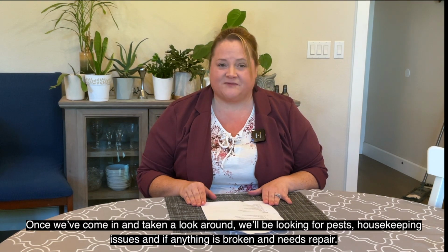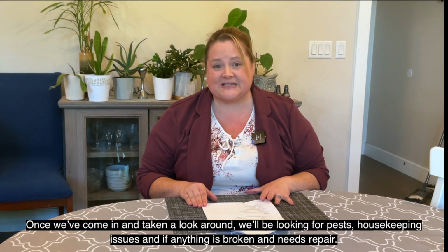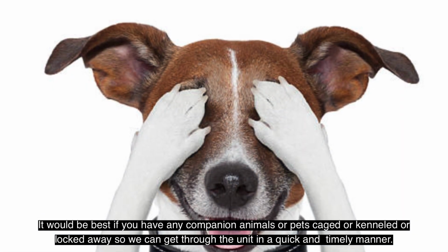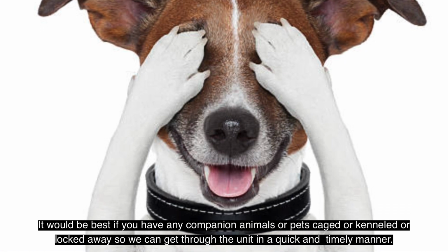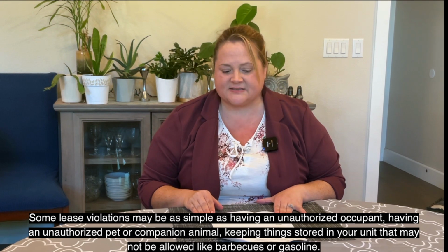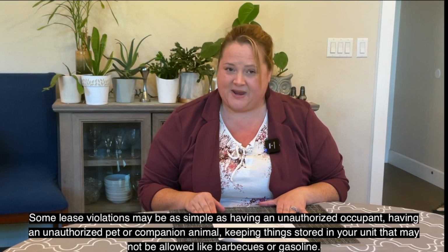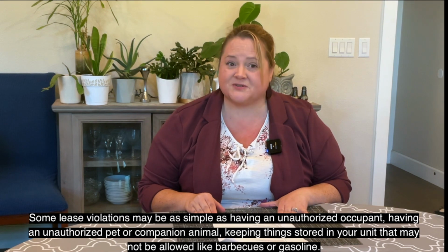Once we've come in and taken a look around, we'll be looking for pests, housekeeping issues, and if anything is broken and needs repair. It would be best if you had any companion animals or pets caged or kenneled or locked away so that we can get through the unit in a quick and timely manner. There may be pictures taken, and we are looking to see if there are any lease violations. Some lease violations may be as simple as having an unauthorized occupant, having an unauthorized pet or companion animal, or keeping things stored in your unit that may not be allowed, like barbecues or gasoline.